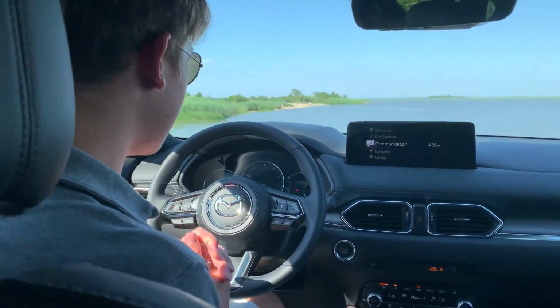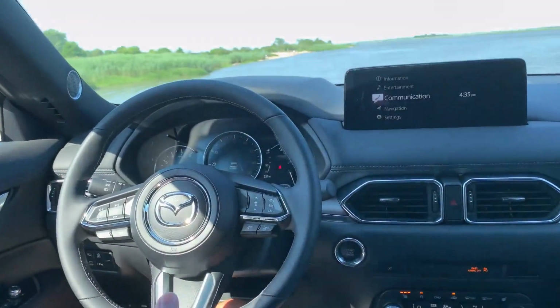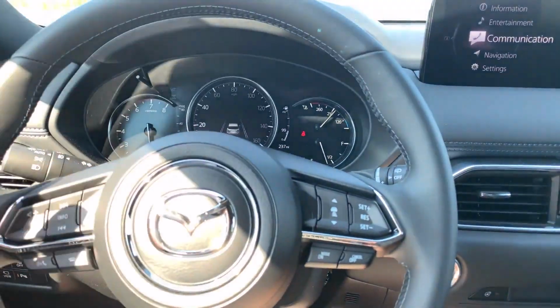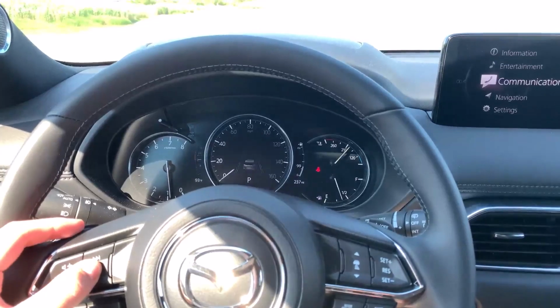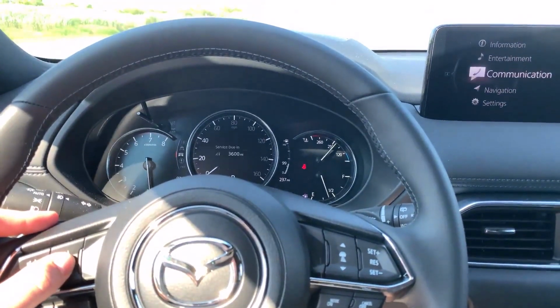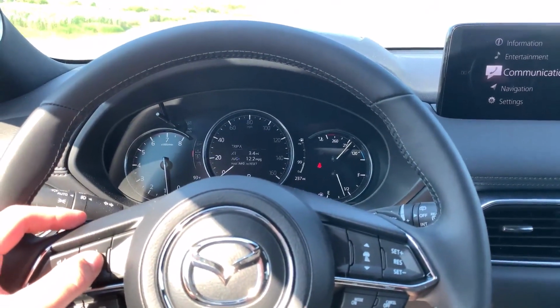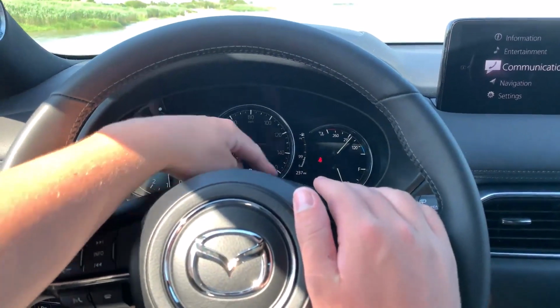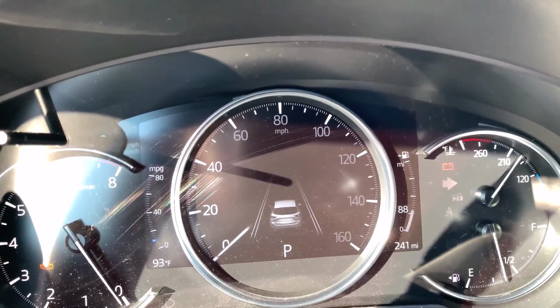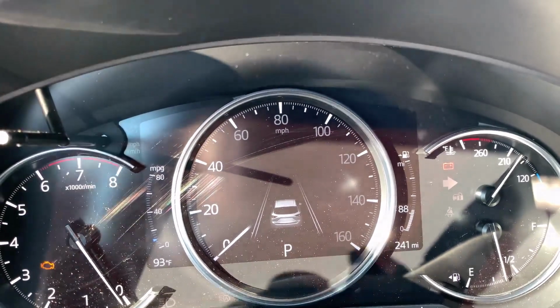Then looking at the gauge cluster, you can see it's a rather weird situation going on. You have a screen right here in the middle, which you can control by using the info button. You get various pieces of display in the middle, which is really cool. But you notice how only this right there changed. That's because it's your revometer.